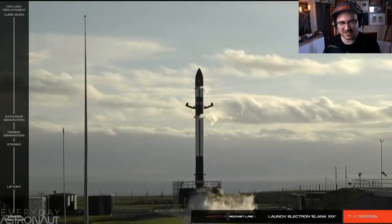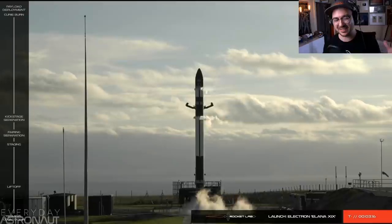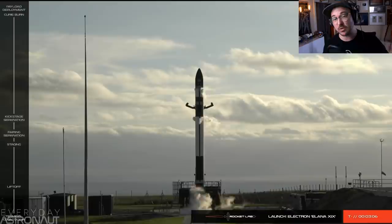The crazy thing to me is this vehicle's like ice cold. If you went up and touched this, it'd burn your hand, it's so cold. And then in 3.5 minutes, it's going to be so hot, at least out of one end of the rocket, that it'd also burn you very badly if you were standing there. The crazy thing too, that I don't think I realized until I did that interview with the CEO of Rocket Lab, which you should definitely watch.